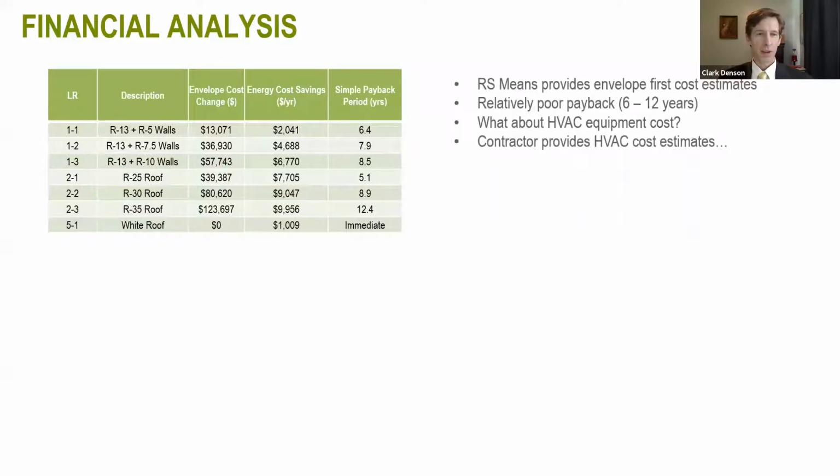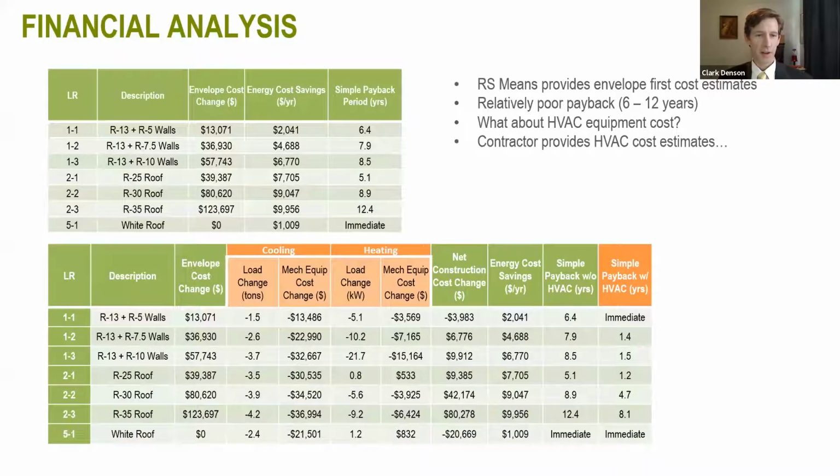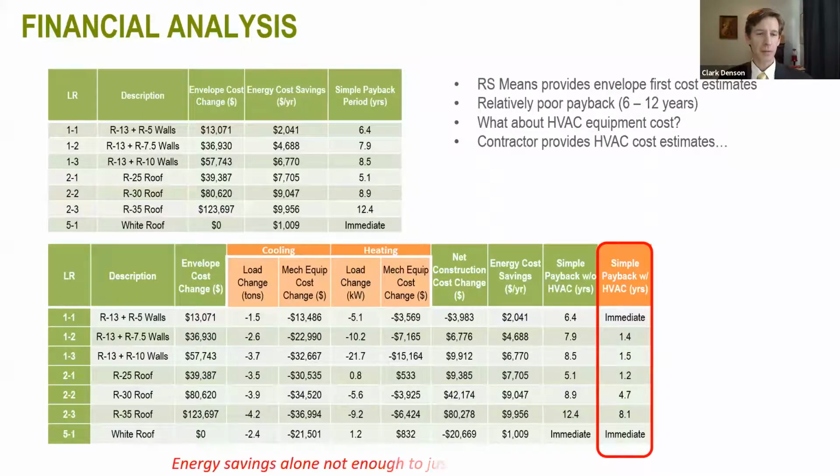So we added these to the overall equation, and we see that many of these measures reduced heating and cooling loads enough such that when you take that into account, and not just the increase in envelope costs, but also the decrease in HVAC costs, you start to see that the payback periods reduce dramatically, many of which getting below that magic 3-year payback period that many owners are looking for. So I think what we can safely say is that energy savings alone probably wouldn't have been enough to justify a high performance envelope for this project.